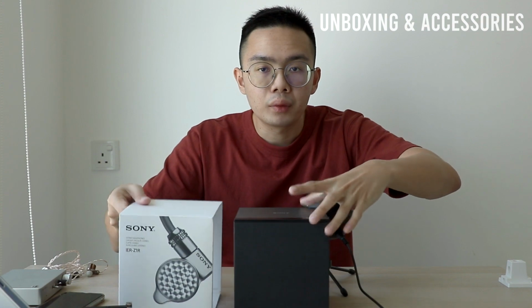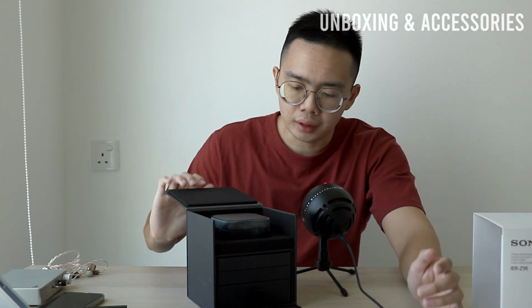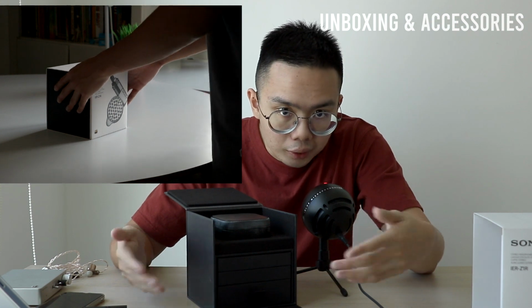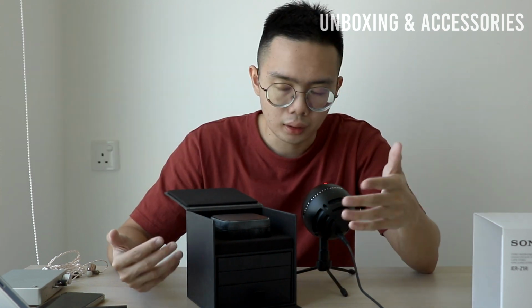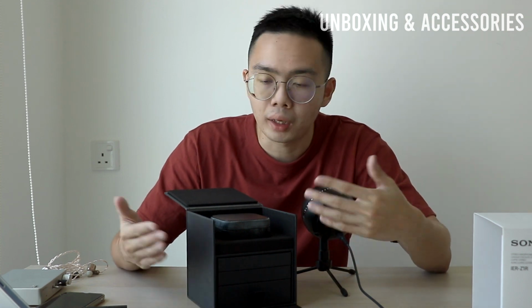This is the box. It looks like a jewelry box. Opening this up, you are definitely being treated like a king because you are paying nearly 2k US dollars for this. Definitely they want to one up their game. From the moment you get your box, they want to let you know, hey, you got your money's worth, man. Not only are you listening to the best thing that we can deliver, we are also giving you the best experience that we can give you when you receive our products.